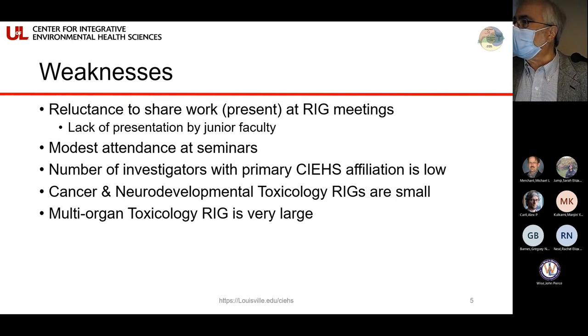So maybe once a quarter meet as a group and the other months organ specific toxicology. I don't know. I'm trying to be provocative here. It's a little bit of both, I think. So with the number of people that you have, if an MOT RIG member is only giving a seminar once every 3 months, it'll be 7 years or more before everybody gets through, right? So you need to.